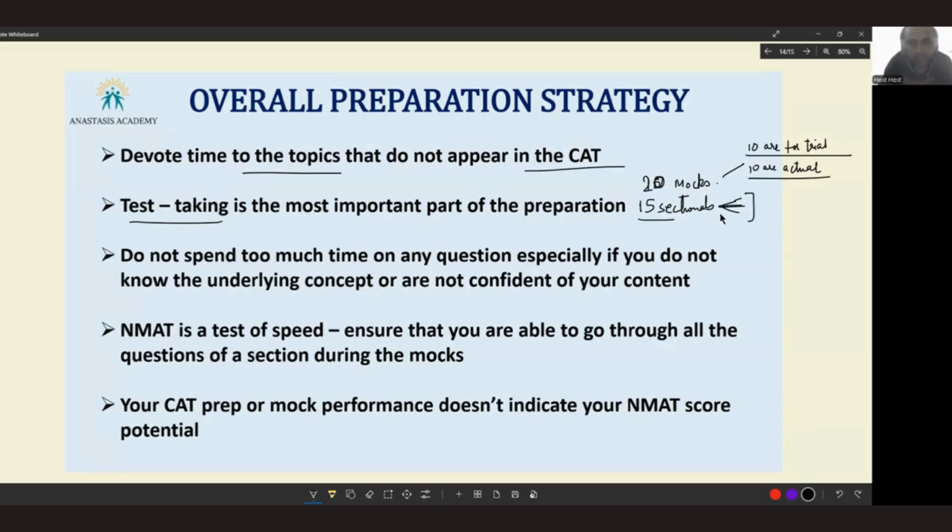Don't start off with sectionals and then once my sectionals are done, then I will go to mocks. Mocks are the primary thing. Once you've identified some error, once you've identified some pattern of mistakes that you make in mocks, only then move on to sectionals. Do not spend too much time on any questions, especially if you do not know the underlying concept or are not confident of your content.